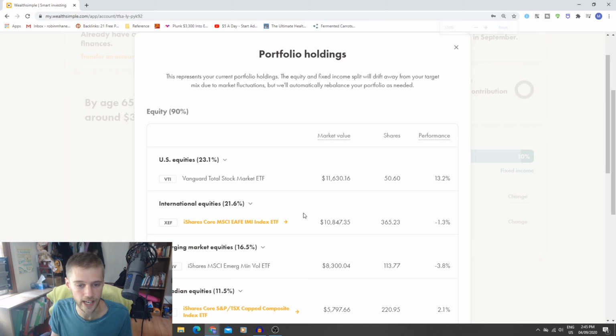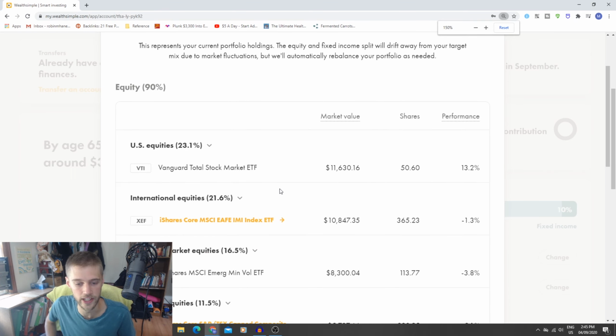But here are the ETFs that I actually have inside this portfolio, and here's the cool thing about this: you're really going to see in this video really quickly what stocks have performed really well and which ones are kind of lagging behind, and I'll give you my predictions on which ones are going to do well going into the future.